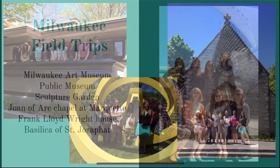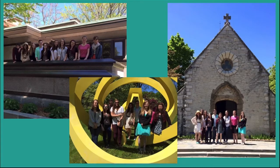As far as field trips go, here you can see one of my classes in front of the Frank Lloyd Wright building. That's a great field trip too. You can go into both of the buildings that are right next to each other. The other picture in the middle is my students in front of a sculpture at the Sculpture Garden. Again, that is part of the Milwaukee Art Museum.